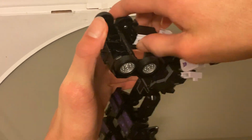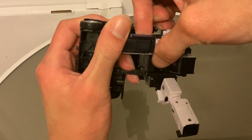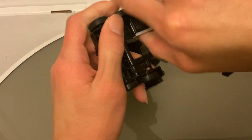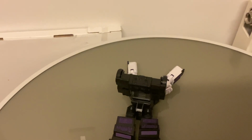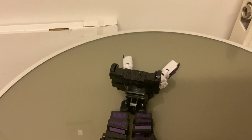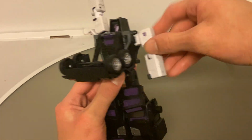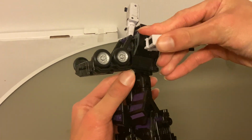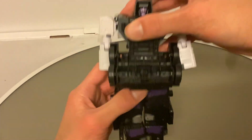Then what we want to do is get out the arms, which are just held in the back here. Again, it can be quite stiff. They're quite well connected in there. Then bring these down, clip that in. And you can see you've got his head showing now.